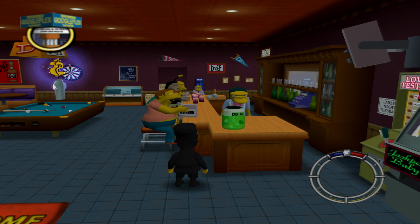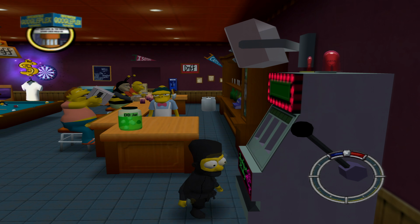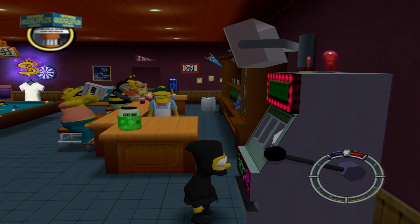First, the DD jar that features pickled eggs, one of them being black. Whoever pulls the black egg from the jar has to be the designated driver for the night. We see this in the season 9 episode, The City of New York vs. Homer Simpson.